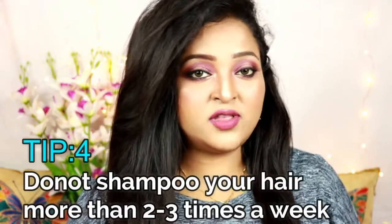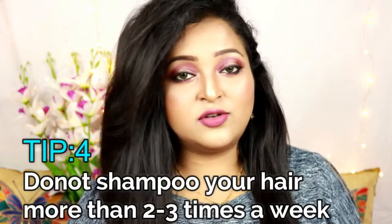Tip number 4 is to shampoo your hair not more than 2 to 3 times a week. During the monsoon months we shampoo our hair a lot more than we usually do, because we get caught a lot more in the downpour, and we end up getting a lot more showers, and what actually happens is that we shampoo our hair a lot, which is not good for our hair. So try to shampoo your hair around 2 to 3 times a week, but not more than that.